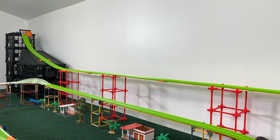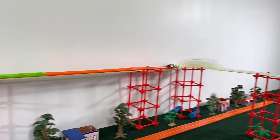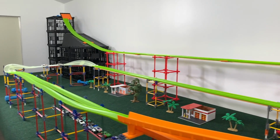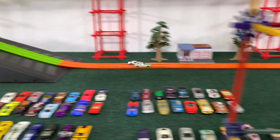T-Bird and the Mustang. As we move here into race 3 of the opening round, T-Bird with a number 1 on his car. You can recognize him as such. And the Mustang, kind of a beige-looking color. Not the best color I've seen for a car, but it works.